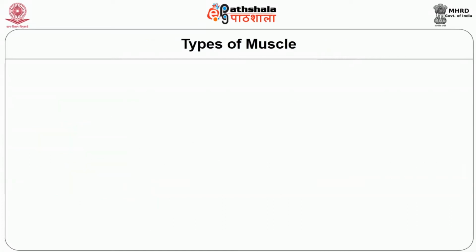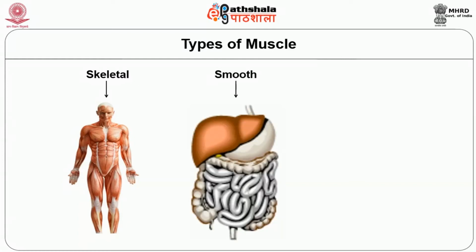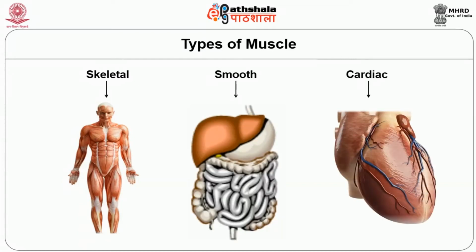Let's now talk about the different types of muscles present in the body. We have the skeletal muscle, which I just discussed. We have the smooth muscles and we have the cardiac muscles. Let's go one step further to understand each category of this muscle.